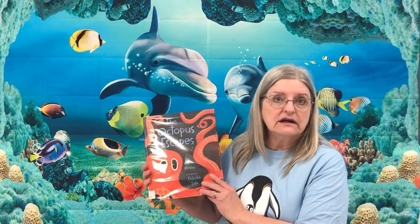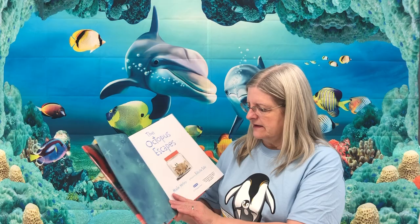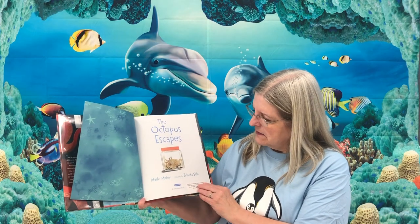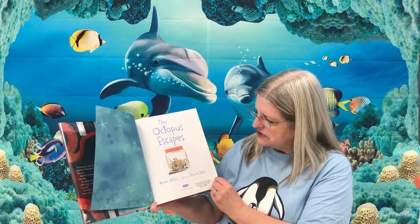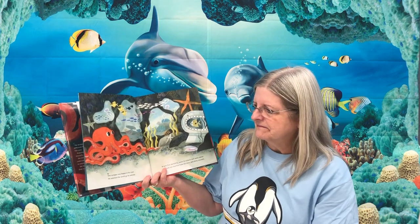So this book is called The Octopus Escapes. It's by Miley Malloy, and the pictures are by Felicita Sala. Here is The Octopus Escapes.